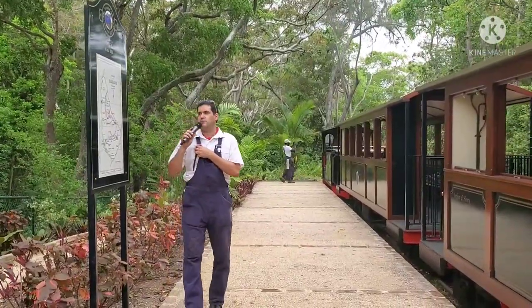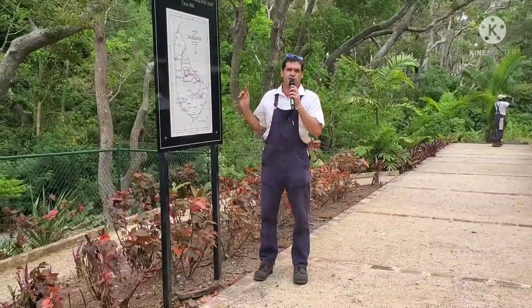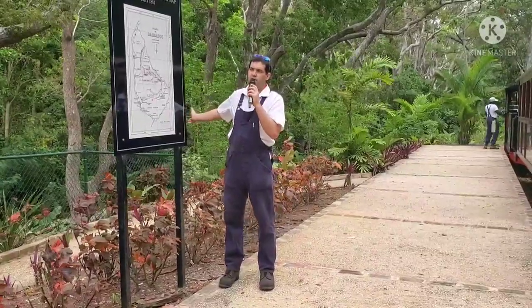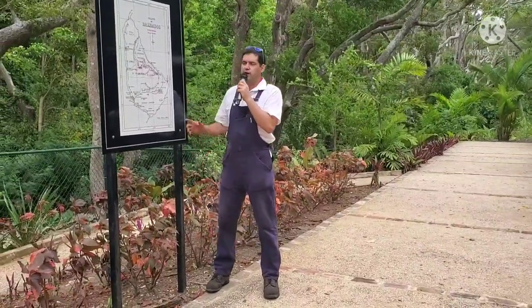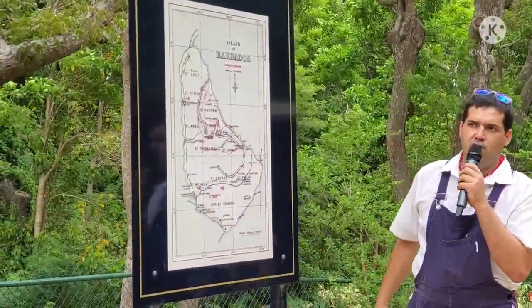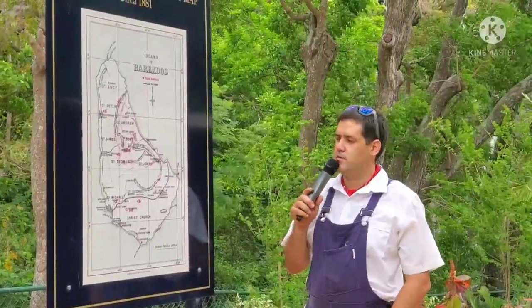If you cast your minds back, say 160, 170 years ago, imagine a Barbados without paved roads. Now, I know these paved roads aren't exactly the best, but imagine an island with no paved roads, no railway, no highways. Can you imagine what it was like to get from Bridgetown to Belle Plaine, having to walk for days in the hot sun? When the railway opened in the 1880s, it transformed that journey into less than 2 hours.